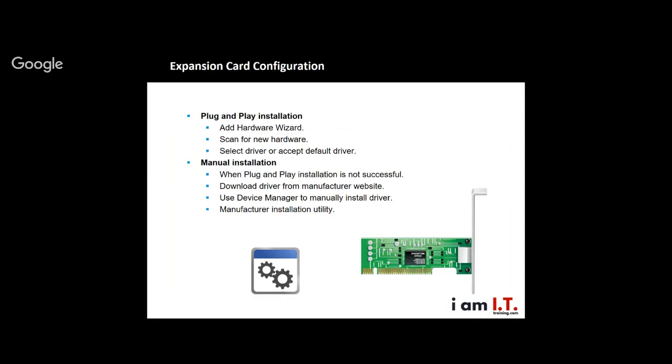If you need to do a manual installation, that means that you need to go get the driver. Sometimes it comes on a CD. Most commonly now, you'll just go to the manufacturer's website and download it, and then you'll install it, and everything will be good to go as far as running that new peripheral.